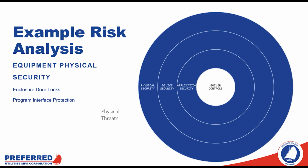So after we have application and device security, the next level is physical security. And again, we're still talking about components of the actual physical control system that's usually provided by the manufacturer. And in the case of the BMU system, or pretty much any of the control systems that we provide, those include locks on the enclosure doors to prevent unauthorized access to the control system, and then protections in place for the interface. It's difficult in most cases to be able to access the programming interface for our controllers and be able to modify that in some way.